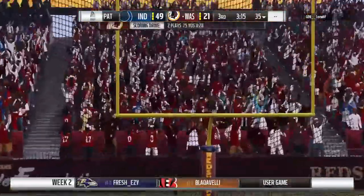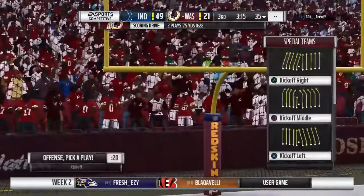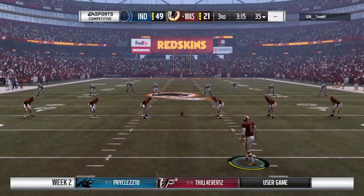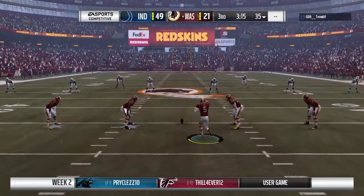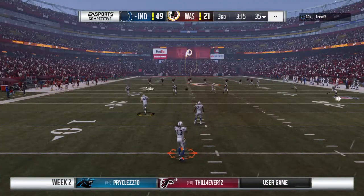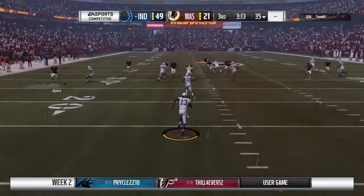Hopkins with the extra point, and that'll cut the lead down a bit to 28. Out is the kickoff unit as they run up and send this one away. This one fielded at the 5.